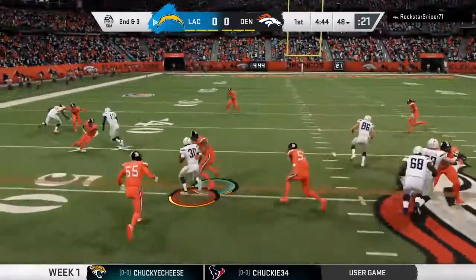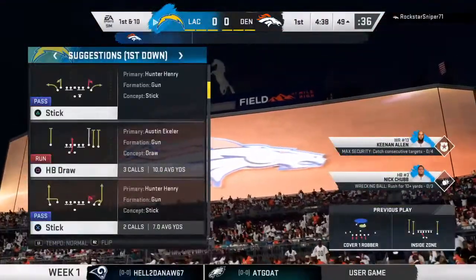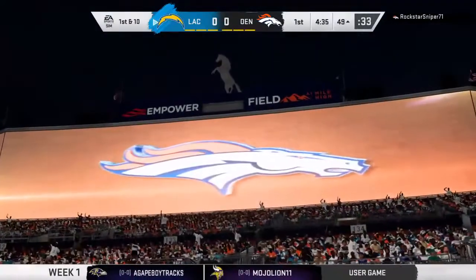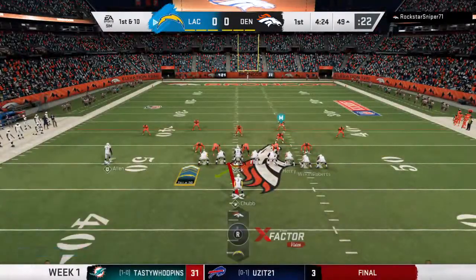First carry for Austin Ekeler, who's a Colorado native. And he'll get it into enemy territory, just across midfield at the 49. They'll get 3 as the drive continues. It's a first down. And the Chargers first down.